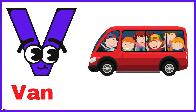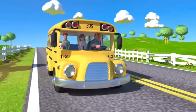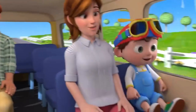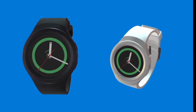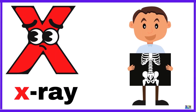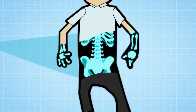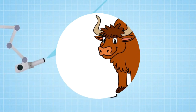V for van. W for watch. X for X-ray. Ordinary light can pass through your skin. When they meet bones, X-rays stop dead in their tracks, and the perfect picture can be taken.